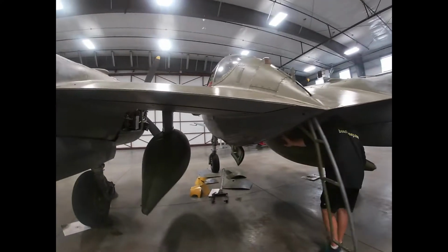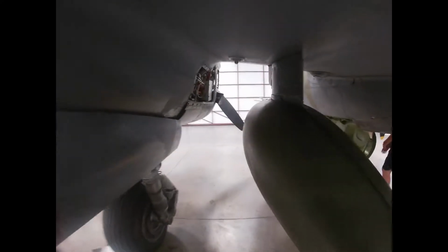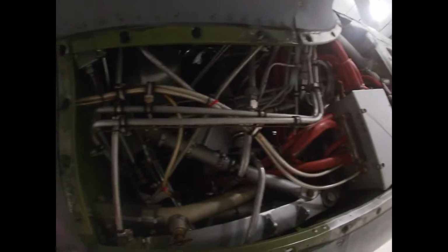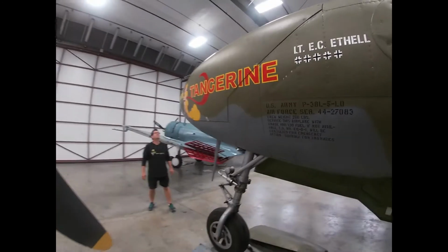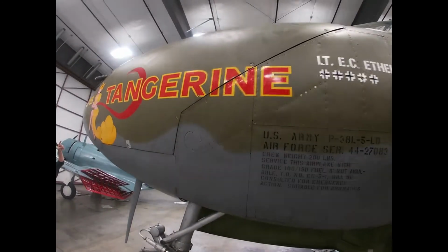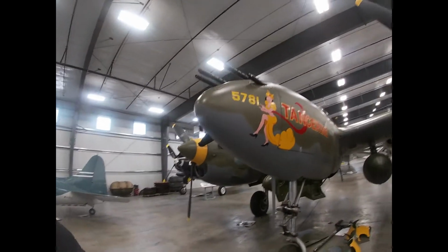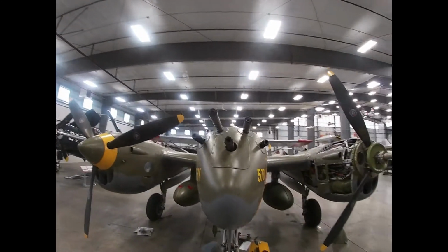Are we going to crawl underneath here? Oh, goodness. I'm not going to bonk my head. Oh, there's engine-y things. Oh, those look confusing. And this is called the Tangerine. Okay, look at this. Oh, there's the guns. I'm going to take this right up there. Oh, I almost hit my head.